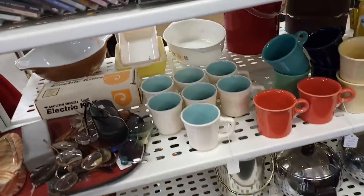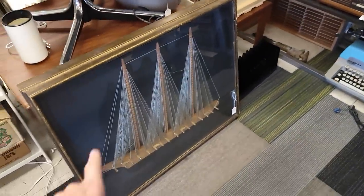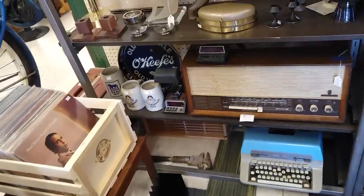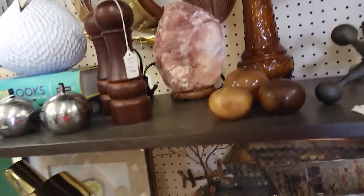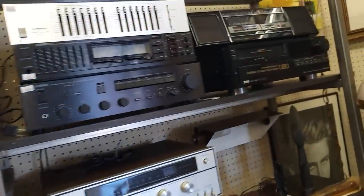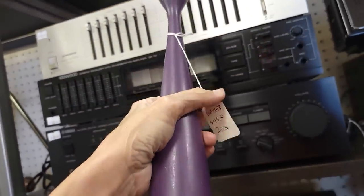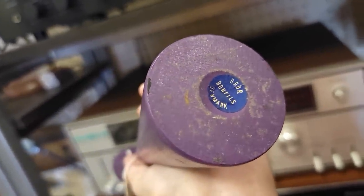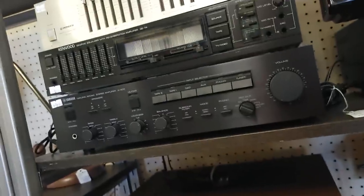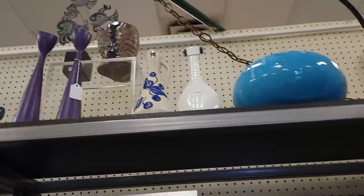All right, this booth is really fun with all of its mid-century goodies. Ooh, look at that string art. Oh, that's a boot scraper. He's pretty darn fun. Some vintage electronic stuff. Look at those purple candle holders. They are wood. I wonder if they are originally purple. They are Bonfil. They are from Denmark. Surely nobody painted those. They really must have come that color.